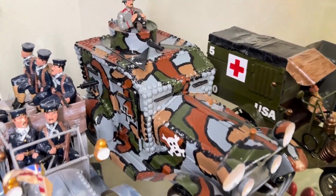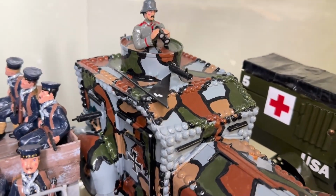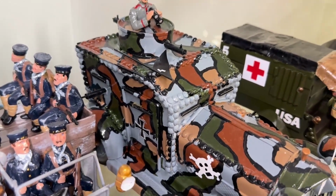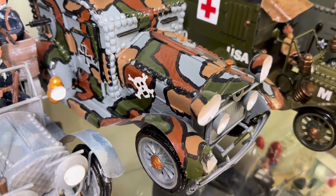But really beautiful work. I recognize this camouflage pattern potentially as being an artist that was in England and then came towards the Gulf Coast of Florida.